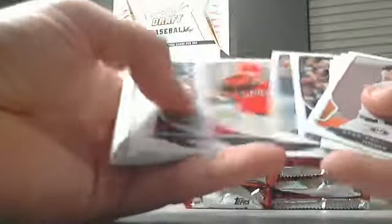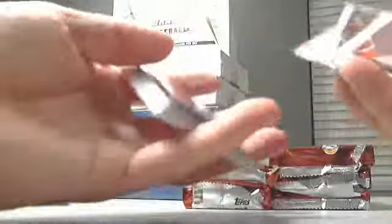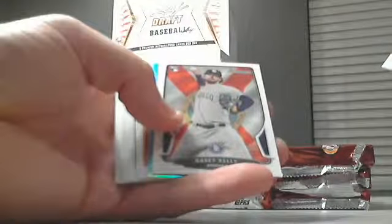I hope Cole does dominate tomorrow. But I don't have anything of his cards, but I'm hoping he does. My man JC's got it loaded up on Garrett Cole, so I'm rooting for him. Casey Kelly for the Padres. Andy Pettit for the Yankees.